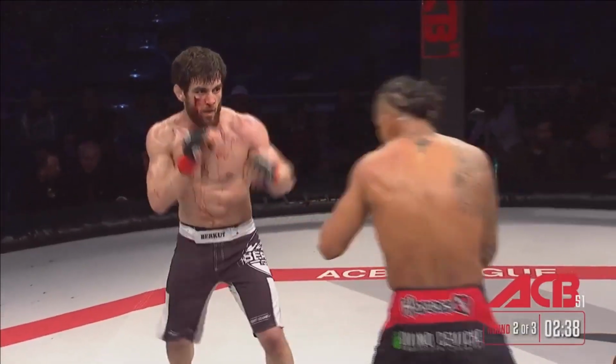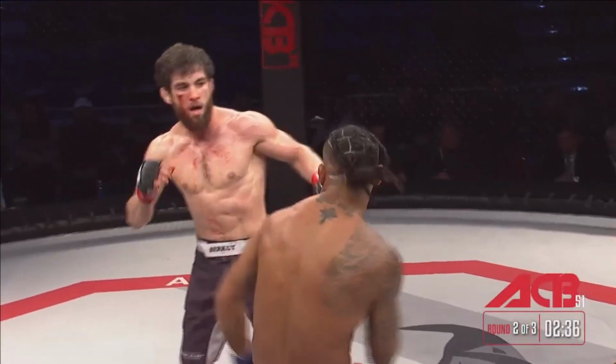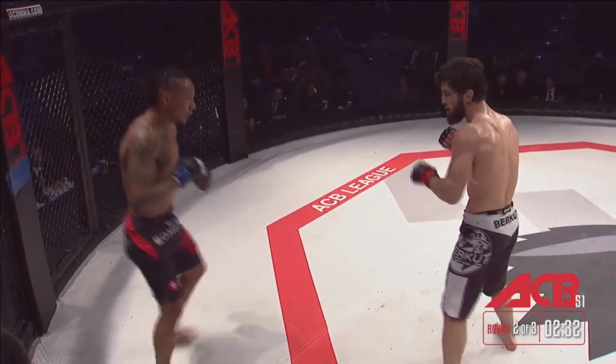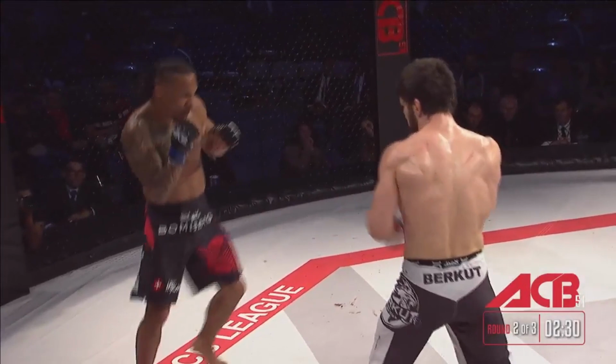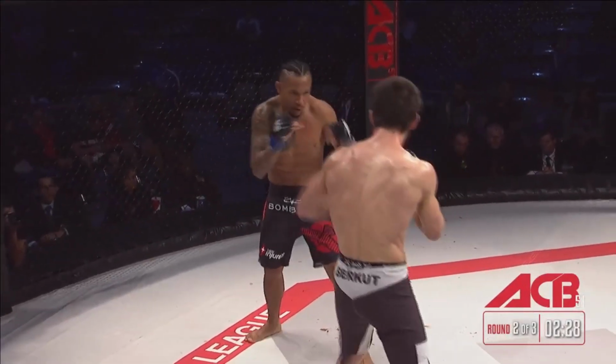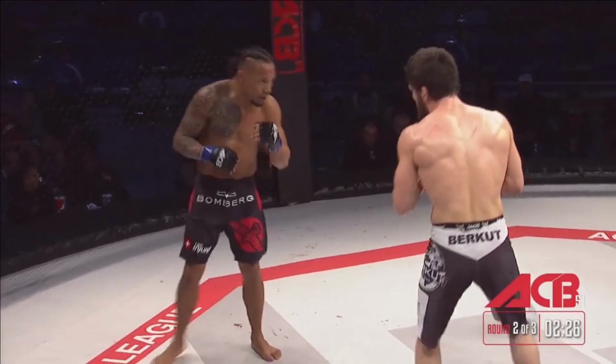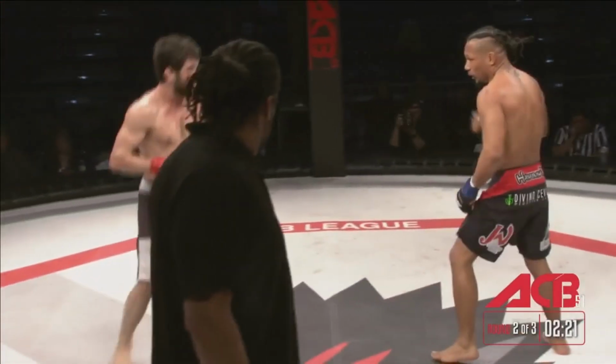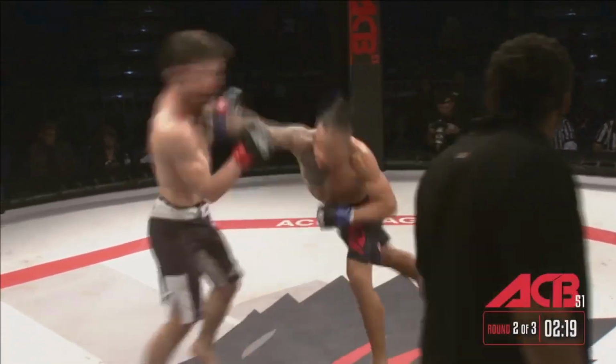really coming on this round. Great combinations, avoid the takedowns. Oh, another big left across that cut of Musa as well. Great counter hook. He stepped back through the hook, was able to avoid any kind of takedowns. Love that leg kick as well, because that'll take the power out of the takedown attempts from Musa.